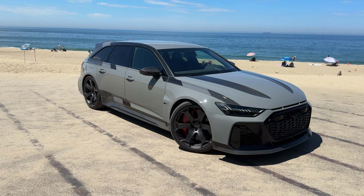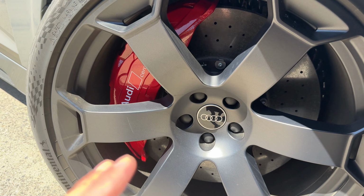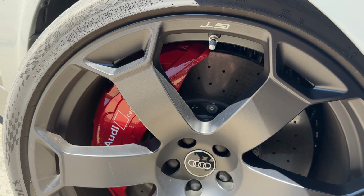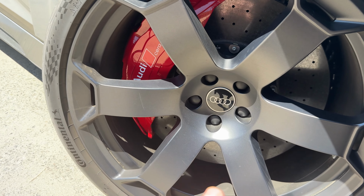It's pretty special. This RS6 GT also comes with the GT specific wheels here. It's 1, 2, 3, 4, 5, 6 spoke here. It's 22 inch and is available in 3 colors. First is black matte that we have here. The second is black gloss, and the third is white, which works perfectly fine with the Kona White. We have the carbon ceramic brakes hiding right behind it. The brake disc looks humongous. I love it.